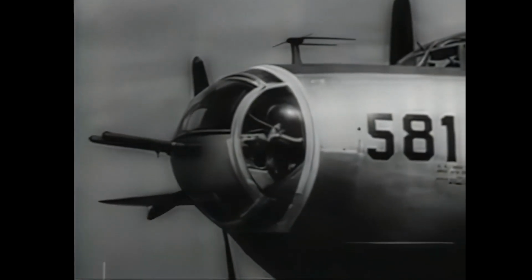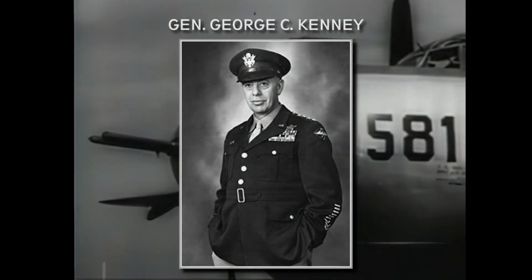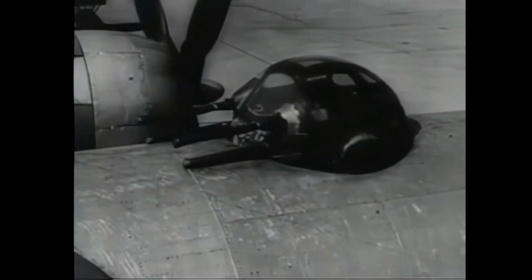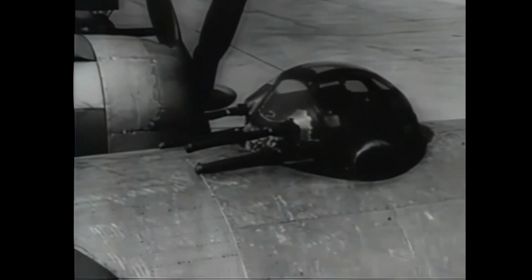They probably wouldn't have seen combat in World War II if not for General George Kenney, who initially requested B-29 heavy bombers for his forces in the South Pacific. His request was denied, however, as the limited number of B-29s were assigned for strategic bombing duties. But when he requested to field test the B-32 bombers, he got permission for that.